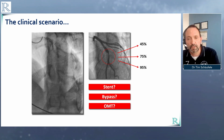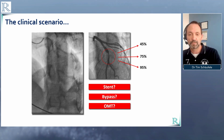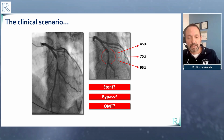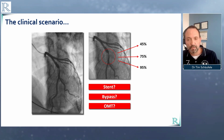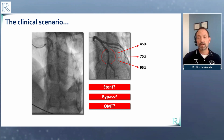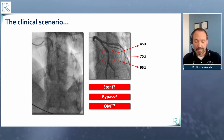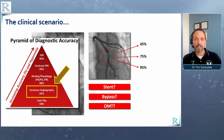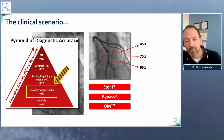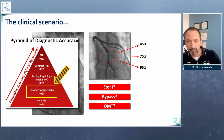So to shortly bring us all to the same page and give a small teaser at the beginning, we all know these situations. There's an apparently subtotal stenosis, and the question arises, is this 45 or 75 or 95%, and what do we do? Do we go for stent or bypass or for OMT? And most of you will be aware that the diagnostic yield of coronary angiography alone has turned out to be rather small. It's about 65%, and compared to a coin flip, which is 50%, that's not really an advantage.